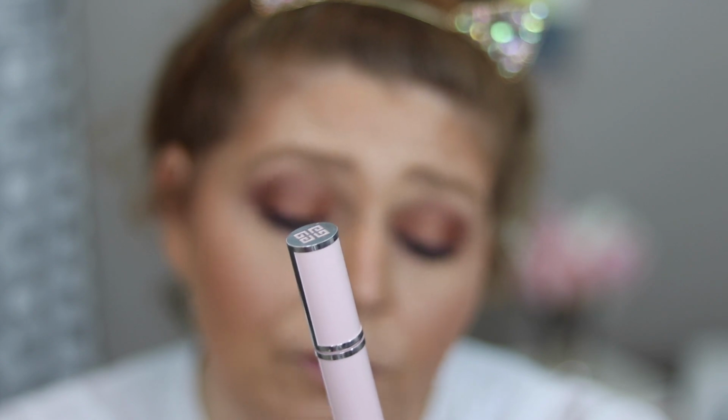Okay, I'm back. Eyeliner is on, mascara is on. I used the Givenchy eye base. This comes in at $29. I used the Hourglass Film Noir Full Spectrum Mascara. It comes in at $28.